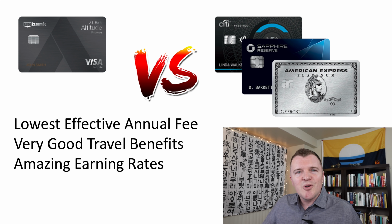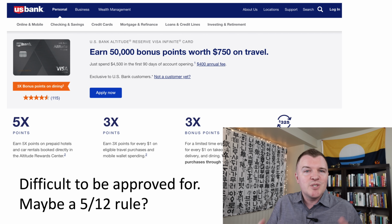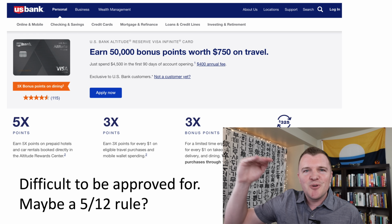That is definitely something to factor in if this card for you is better than the other 3. However, the upsides of this card: it has the lowest effective annual fee, has very good travel benefits for the price you're paying, and then it has an amazing earning rate on potentially so many categories if you're using it for mobile wallet payments. And there you have it, guys. The US Bank Altitude Reserve Card might be the most underappreciated top-tier credit card.